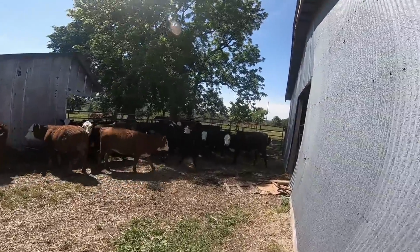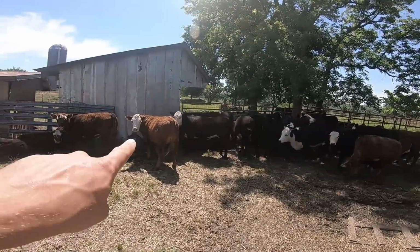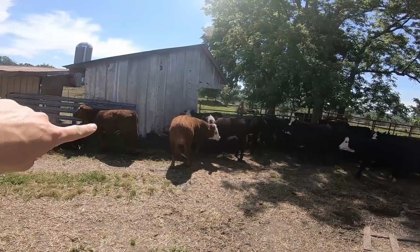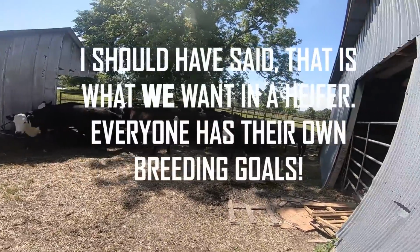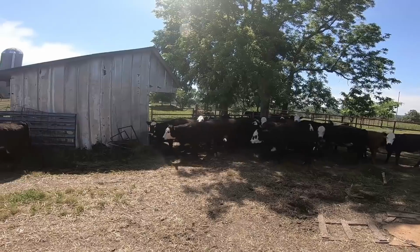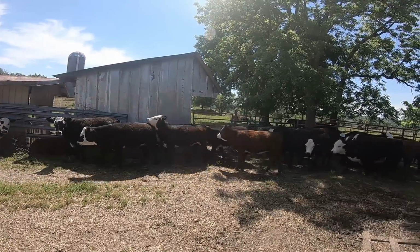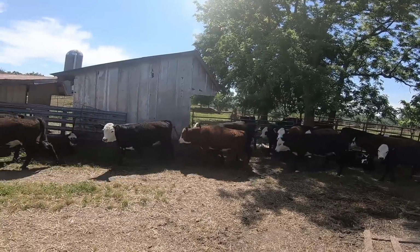As you can see, they're not running too much, not going crazy. And you just like this red heifer here, really short, really stocky, really wide on the rear end, which is what you want in a heifer. She hasn't really shed her winter hair coat yet, so that's not exactly what we want, but as they're walking by me, you can get a pretty good look. We will be culling out at least 5 to 10 of these because they just aren't performing like we want them to.